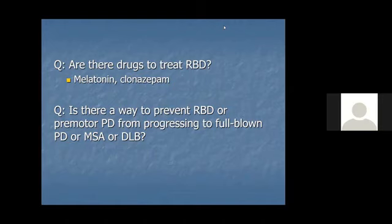Now, are there false positives though? It's really hard to quantify the false positives, but the general thinking is that the false positives are really, really low, and that the so-called false positives that don't have any symptoms actually represent the so-called premotor, preclinical, pre-symptomatic, or prodromal Parkinson's, MSA, or dementia with Lewy bodies.